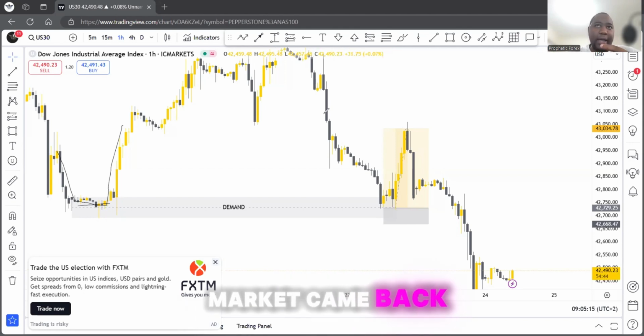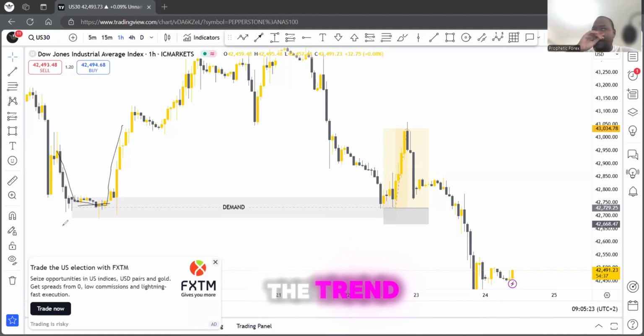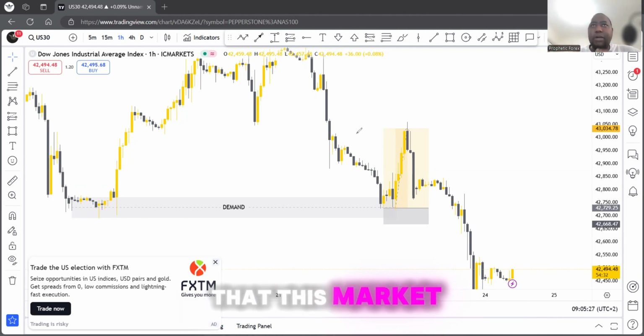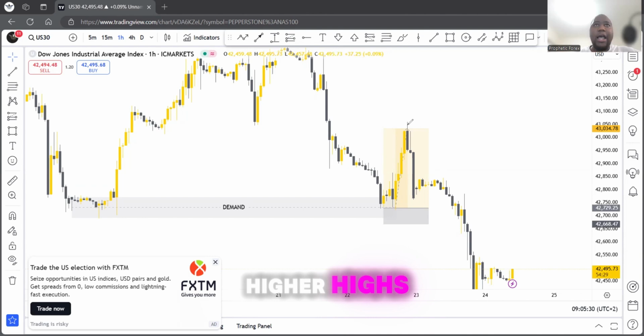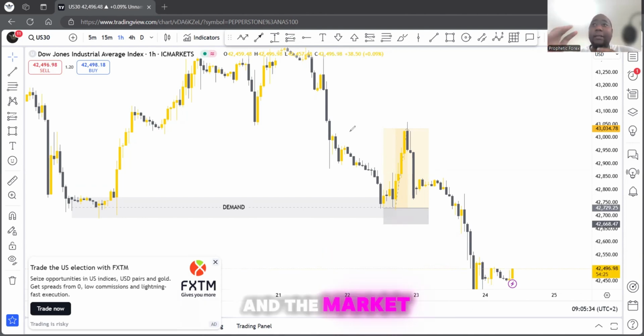So when the market came back to pull back into that demand, even though I was breaking my number one rule of trading against that trend, I was not really saying I'm delusional in the sense that this market was going to create higher highs. I was just simply trading that retest back of the trend, and the market sold thereafter, as you can see.